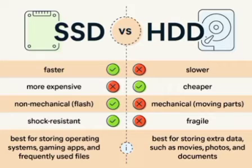What are the differences between an HDD and an SSD? So this is the video topic today. HDDs are traditional storage devices with spinning platters that read and write data. SSDs use newer technology to store data on instantly accessible memory chips.